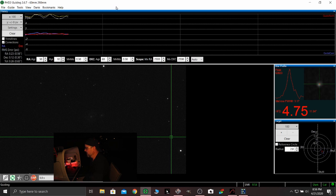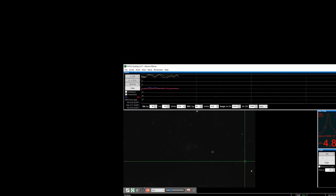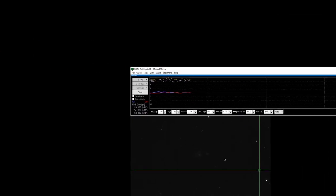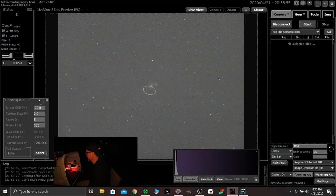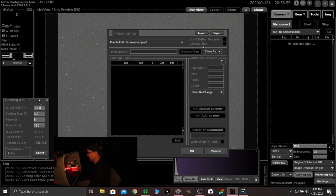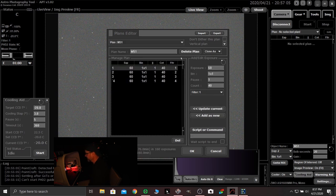And I mean, right now, right out of the gate, we have a total RMS error of 0.61. I'm cool with that. Let's minimize that. Let's go over here to our camera tab. Let's go to edit. Do the drop down list here. M51. So let me show you the difference here.